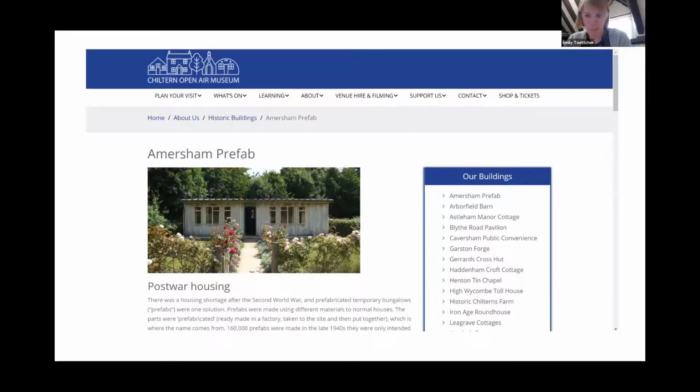Certainly when I was a little girl, near to where my granny lived, which isn't here, there were this bunch of prefabs, and that was in the 80s, and I was always fascinated by these incredible little homes that people lived in.